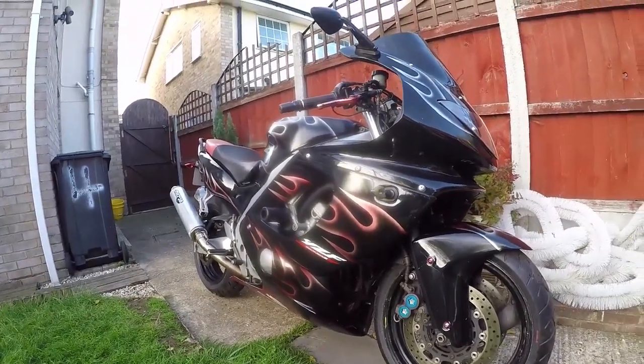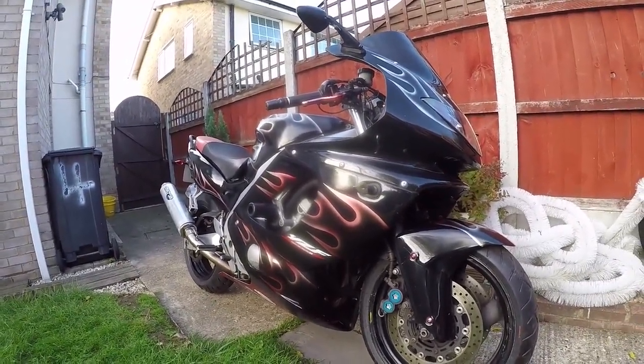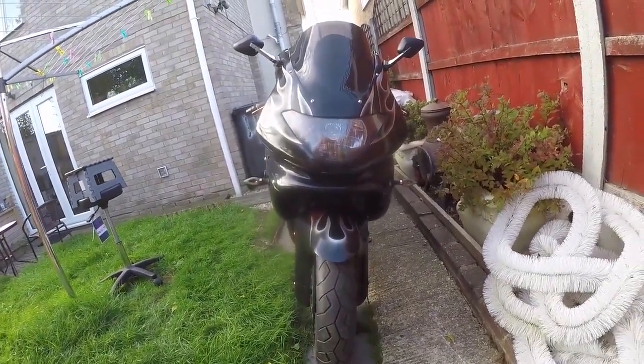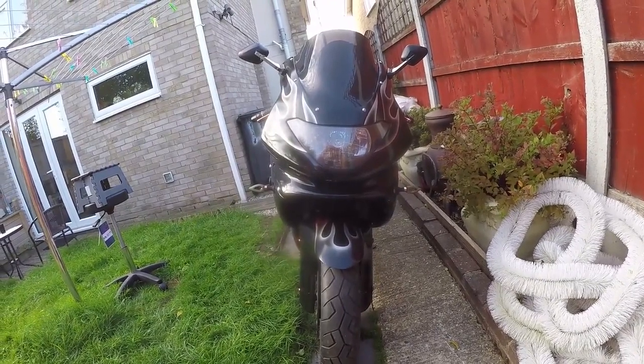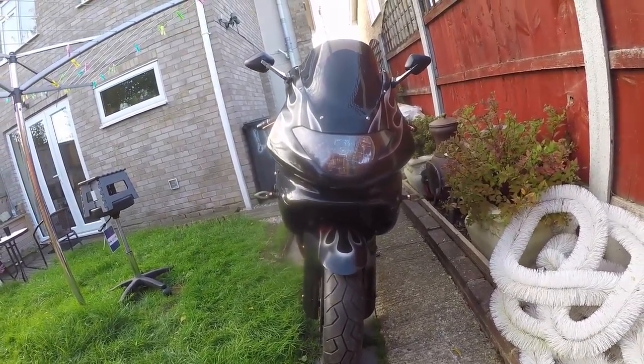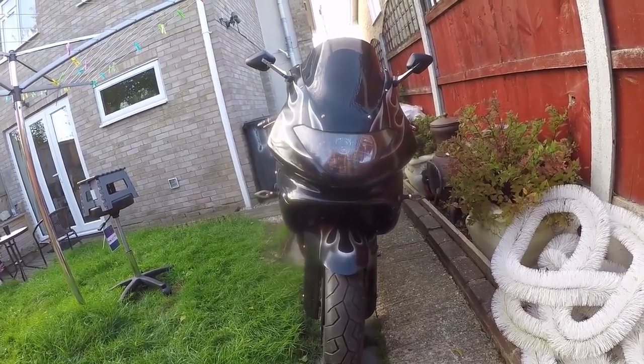Actually, the flames. I actually quite like them. From the front, she's starting to show her age. You know, the single light was around about then, and this girl is an R-reg, so that's 1997. She is 21 years old.